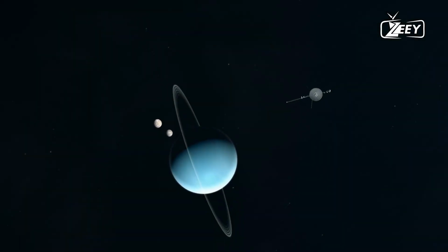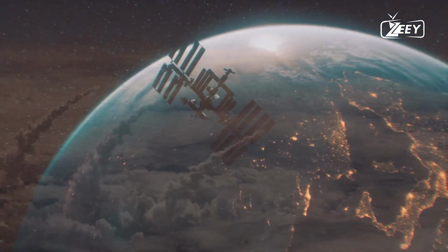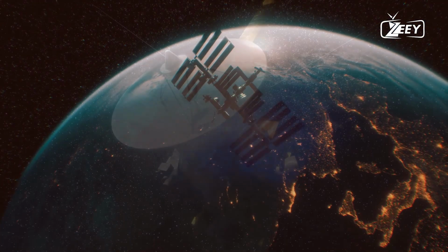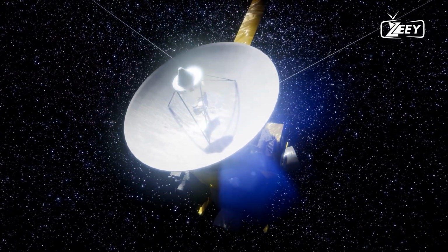Consider this tiny pinprick of light in the cosmos. That's us. That's planet Earth. On August 25, 2012, 35 years after its launch, Voyager 1 exited our solar system.